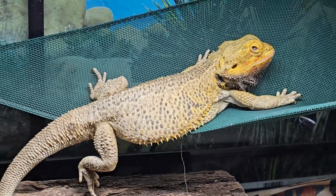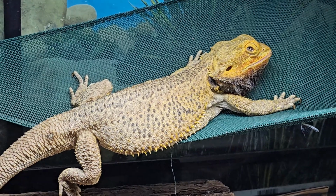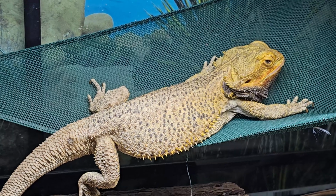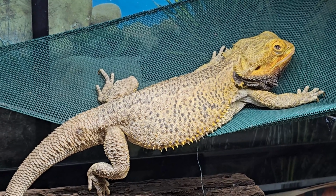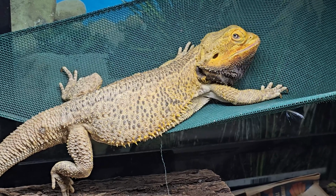So if you notice weight loss and everything comes out fine and you have a senior dragon, let's make the food higher calorie. Let's feed him more bugs. Let's keep him nice and clean. Let's supplement him if we need to. And we're going to keep him as healthy as long as we can.